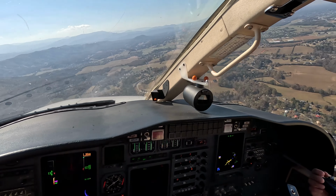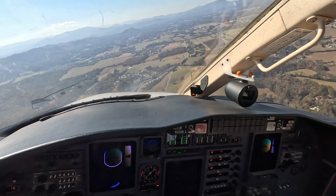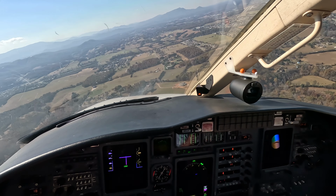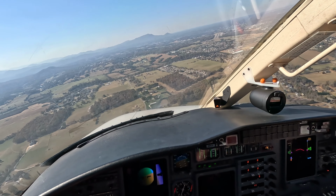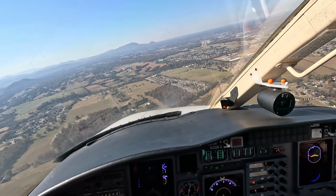Flaps landing, landing checks. Flaps landing. Gatlinburg traffic, Citation 585, mile final 28 full stop. All right, three green, flaps landing, clear to land. Have the Piper on the roll, correcting on altitude.